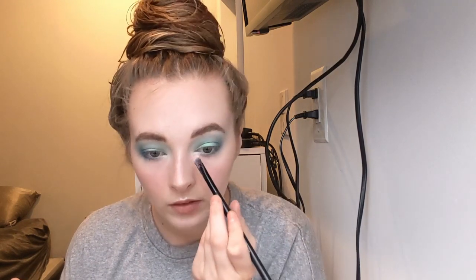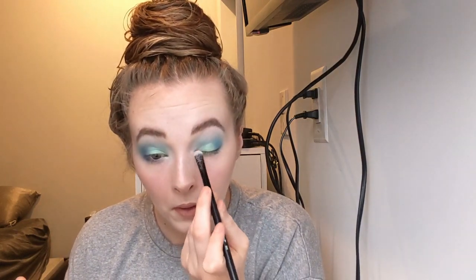Okay, we're gonna take the same brush that we used to cut our crease. I'm just gonna wipe off, make sure there's not too much leftover concealer on it. And then I think I'm gonna do something fun for my inner corner. Let's try this bright pink. So there's this baby pink up in the corner. I said bright, but we're just gonna do a pink inner corner, see how that works.